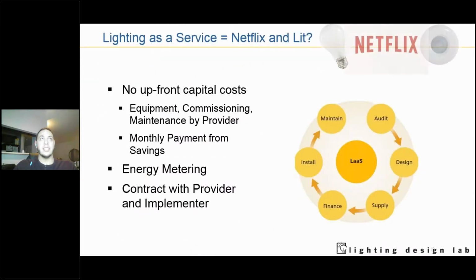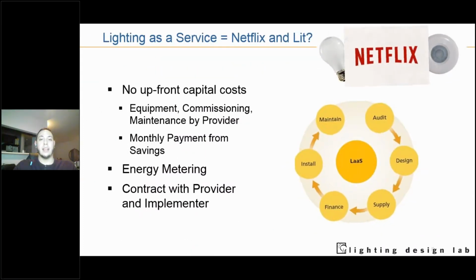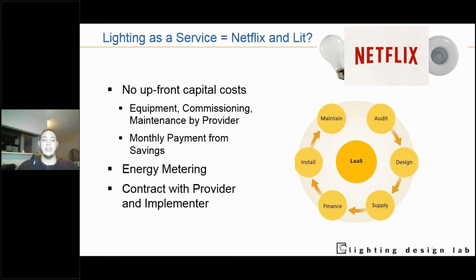When there are budget constraints, there is a new pricing model that's emerging as well. You can hear about it as lighting as a service or energy efficiency as a service. It takes up pretty much a subscription model where the implementer is going to pay for the system, the commissioning, the installation, and even the maintenance. That, number one, ensures that the customer, be it the school, will always be cash flow positive.